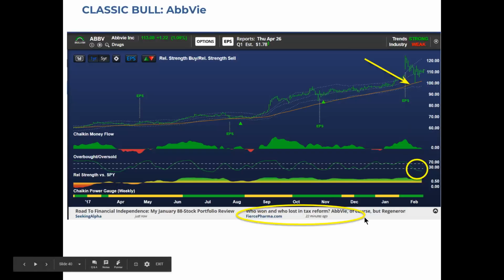I circled down here the articles. On every stock chart, we have articles, and by going to this little caret here, you can expand it to see many more. But you can click on these, and this was an article just recently, well, it was today, about ABBV benefiting big time from tax reform. And that's why it's now such a well-desired stock to own. So I encourage you to put this on your watch list and watch it.